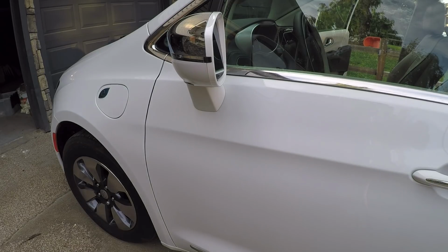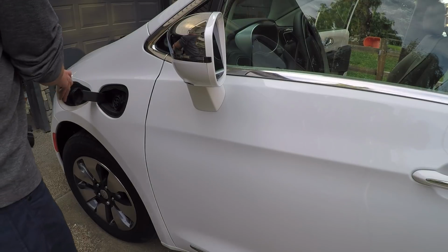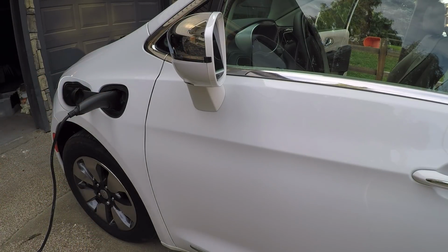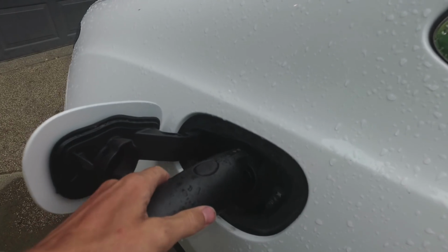My one beef with the plug-in system is that it is a bit slow to charge. You're looking at around 14 hours with the supplied level 1 charger that you can plug into a typical household outlet, or you're looking at 2 hours with a more heavy-duty level 2 charger.